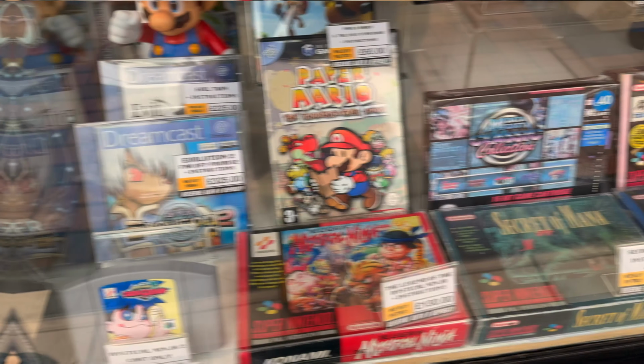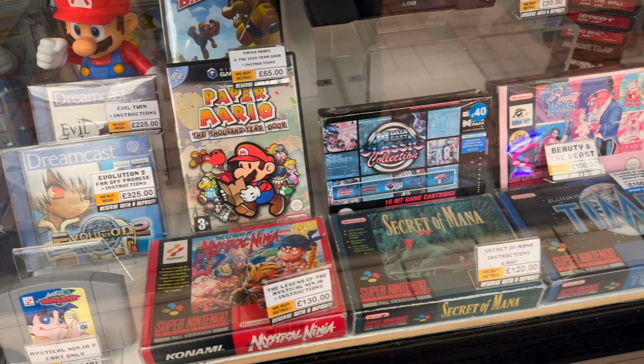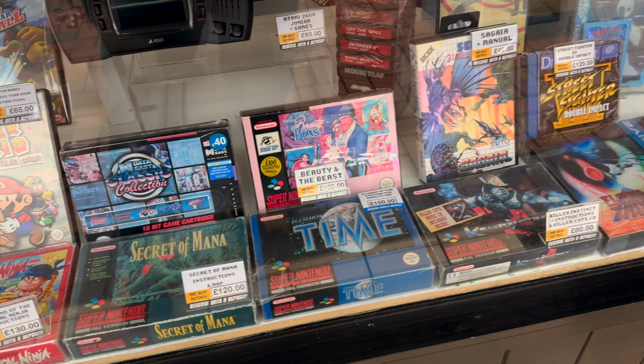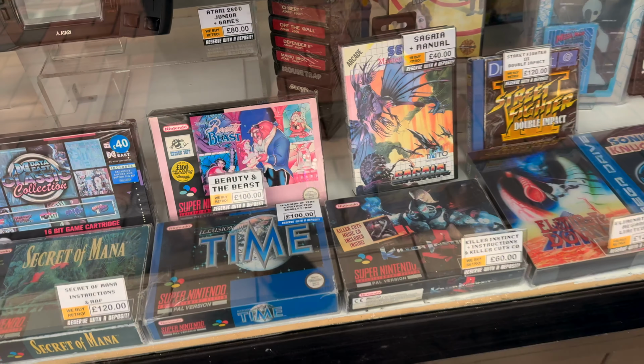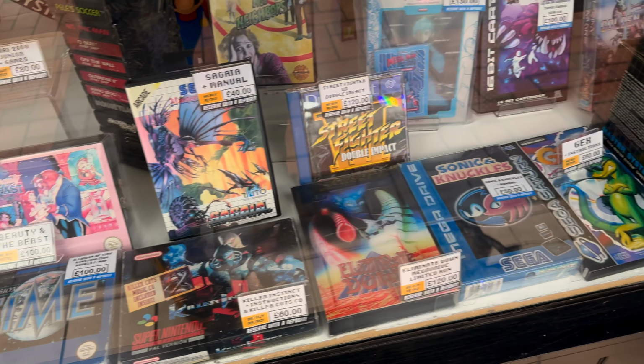So here's the entrance to the shop, and before we even get inside, let's take a look at some of the amazing retro games that they had in the cabinet. As you can see there, they had Illusion of Time, which, if you don't know, is my favourite game ever made. That one was complete in box there, with the map as well, which I really love.